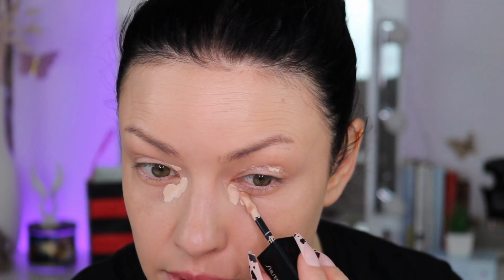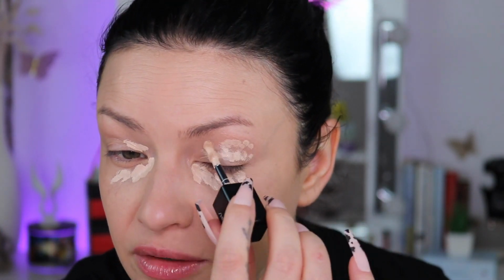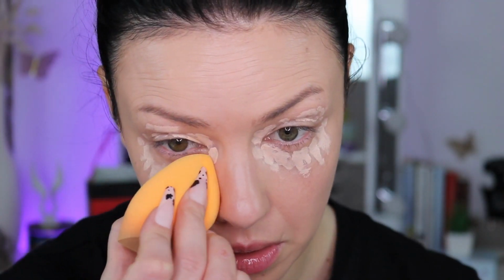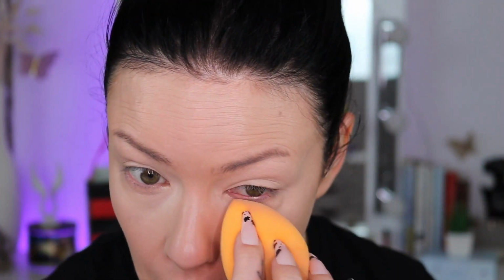But you can totally set this foundation if you want to. I do love the finish. Like, this has a glowy, radiant finish, and I'm living for that. So let's just blend this. This looks beautiful. Concealer blends very nice. It looks good. Like, it looks very good actually.